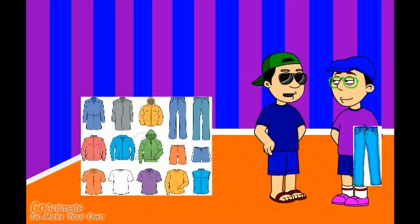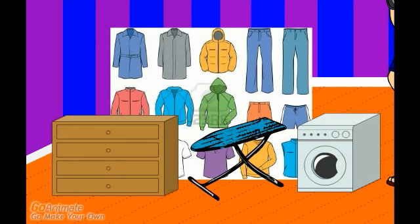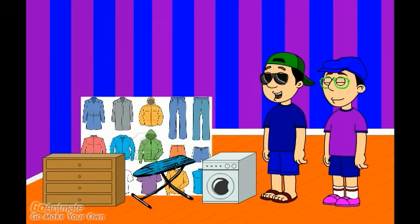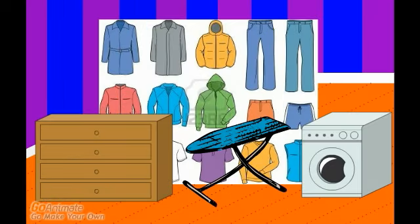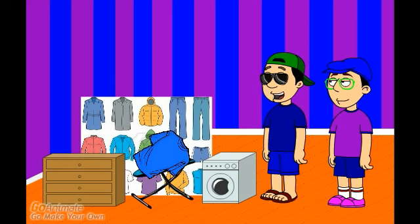You can. Good. So where do you think the jeans should go if they're dirty? In the washing machine. Yes, the washing machine. Good job. Now how about this shirt? It looks kind of shaggy. Okay, so where should the shirt go if it's shaggy? The iron board. Good job. The shirt goes on the iron board, because it's shaggy.